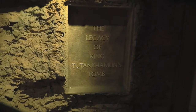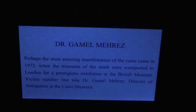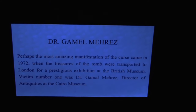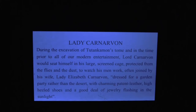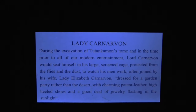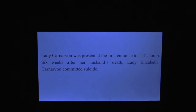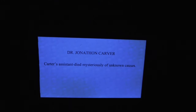You can see King Tutankhamun's tomb. Real mummified hand. Is it a wrapped mummy? So it's all about the curse. Says he died mysteriously of unknown causes.